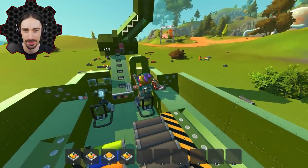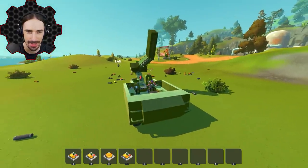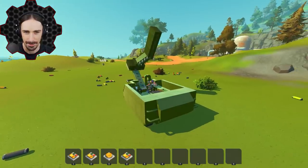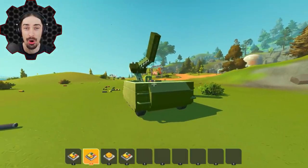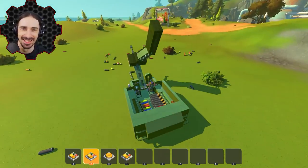I wanna aim up a little bit on this one. Yeah, you gotta aim up. I lost the other bullet when I aimed up. That's because the glass is broken. That's fine. I'm gonna light it. Alright, ready? Fire. Pew! Oh my god! Look at it go! That was actually so worth it! It was so worth it!